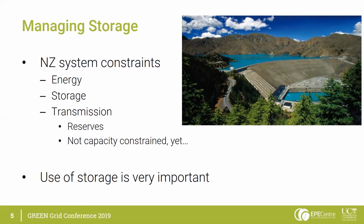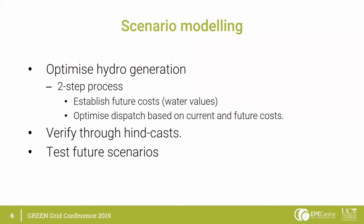Any kind of future scenario modelling is going to require redispatch of hydro generation to manage storage that is somewhere near the best that we could do. So I'm just going to spend a few minutes talking about this sort of modelling of hydro generation. Some of you in the room know this much better than me, in fact, but I'm more general.